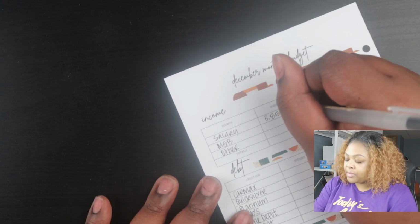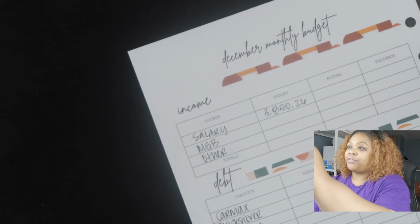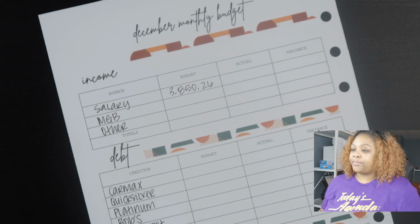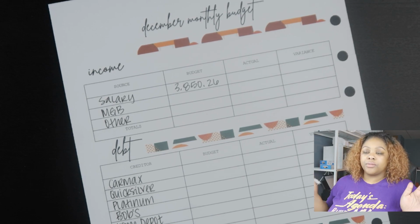$3,850.26. And this is my budget for, sorry, I keep on playing with the Zoom. This is my budget for the month, for the entire month. Now when I do my, hold on, sorry. Okay, I think that's a better shot. So this is my budget for the entire month, December 1st through 31st.